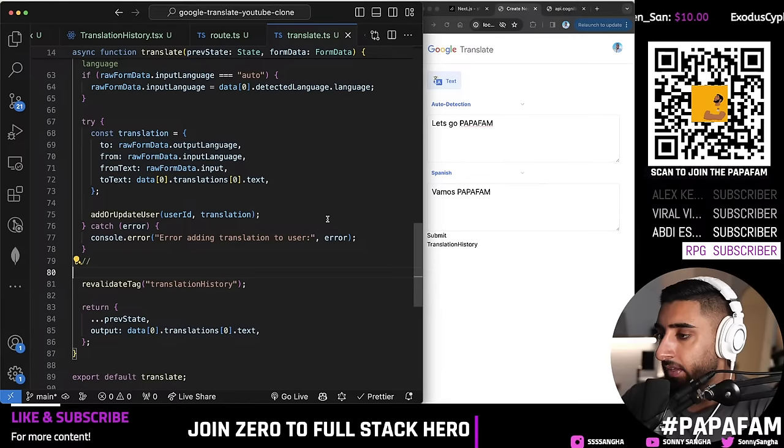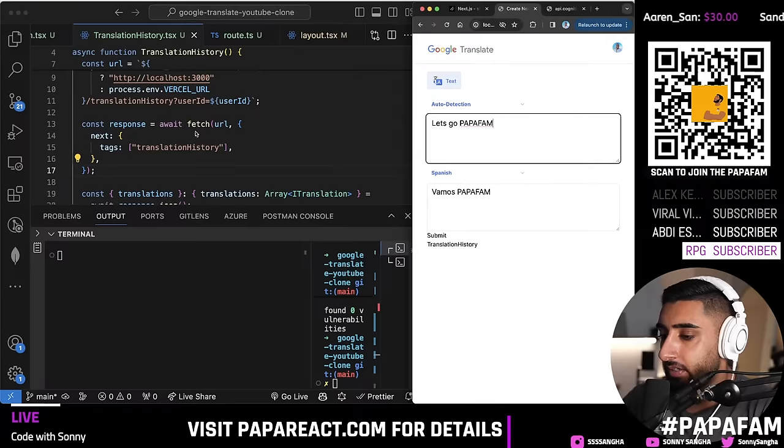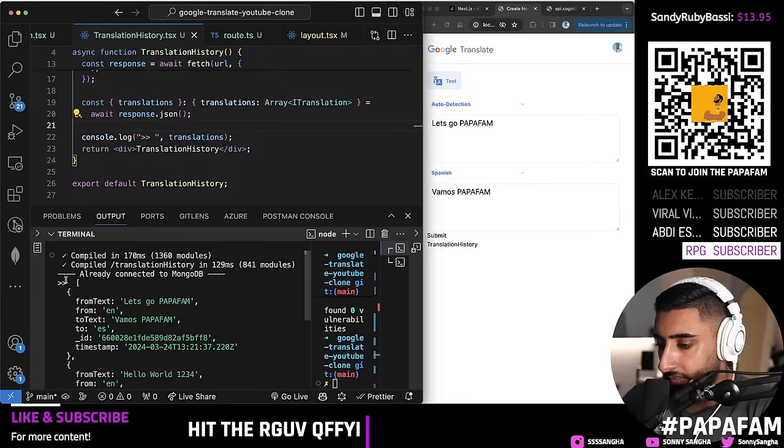So if we see this, what we should see now is two outputs. One when it does it, and then it would also re-render and show it on the screen. So here I can add two log lines, so we know it's in this file. In this case, we see that, right? Now if I type let's go papa fam 1 2 3 and do this, let's have a look at what happened.